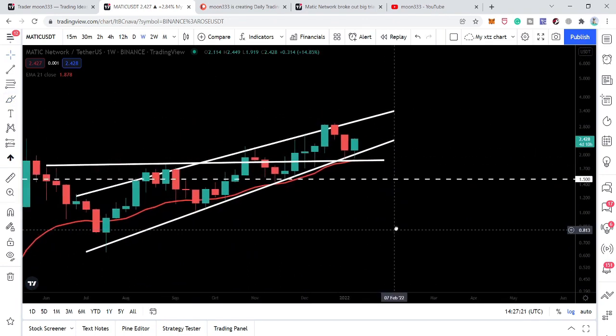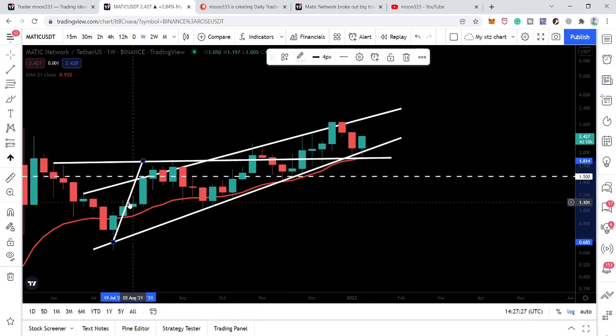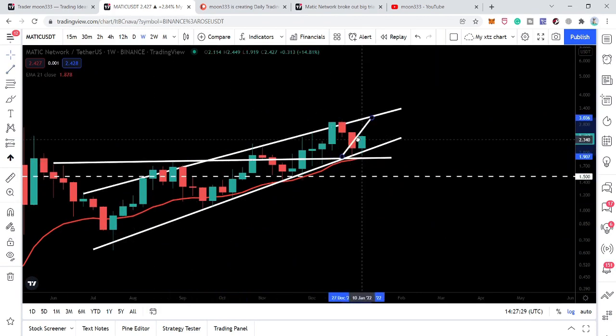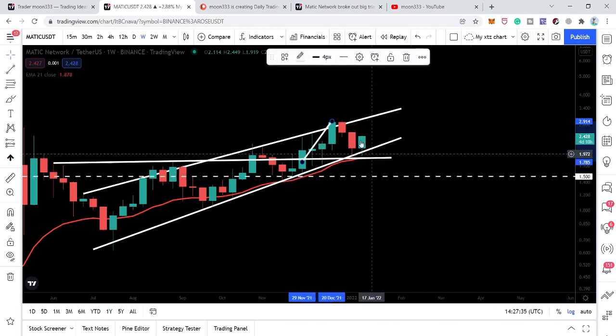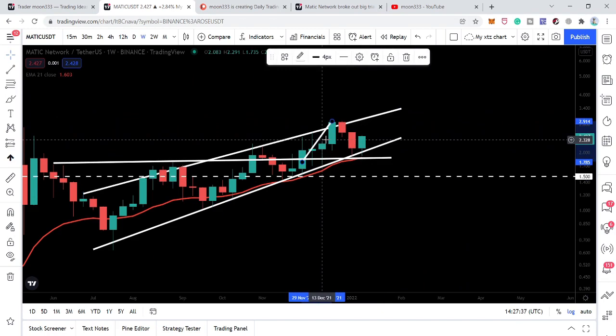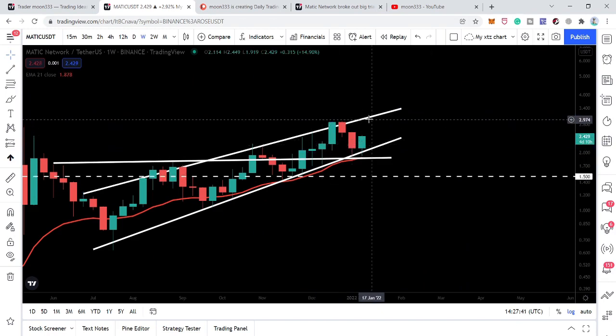Now, if we take a look at the target for this triangle, then if I place this trend line from this support to this resistance and place it here at the breakout point, then our next expected target is approximately $2.91. Now, we can also expect a move at least up to this resistance of the rising wedge pattern as well. That is approximately at $3.